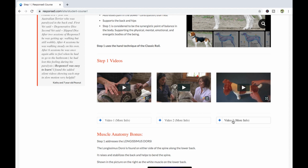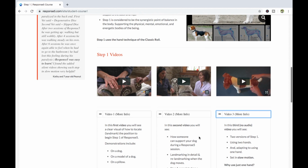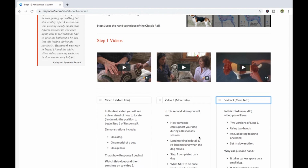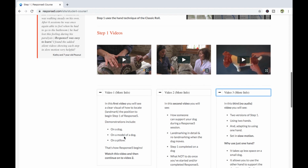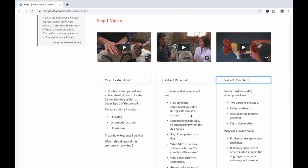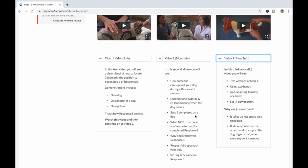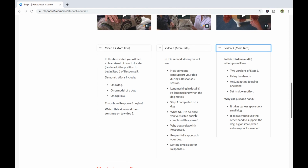So there's these drop down boxes, 1, 2, 3. And so for video 1, of course, we're learning, you're demonstrating on that dog. You're learning to landmark exactly where your hands are going. We're learning on a dog, and of course that model dog, and on a pillow. In step 2, we're getting into more detail on how someone can support you, a little bit more detail on landmarking. Step 1 completed on a dog, and what not to do when you're first starting with Response 5. So you're getting to learn quite a bit on these videos for sure.